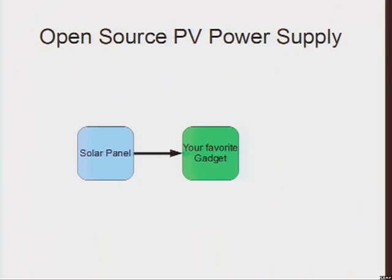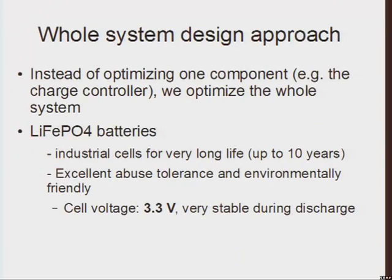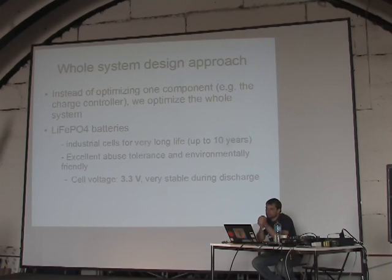So the idea is very easy. You have the solar panel and you have some device you want to power. This would be the most simplistic solution. And what I want to do is add the light, because many people want light, and the rechargeable battery. Okay? So very easy. So if you really want to get this cost reduction of 1/8, then you have to look at the whole system.